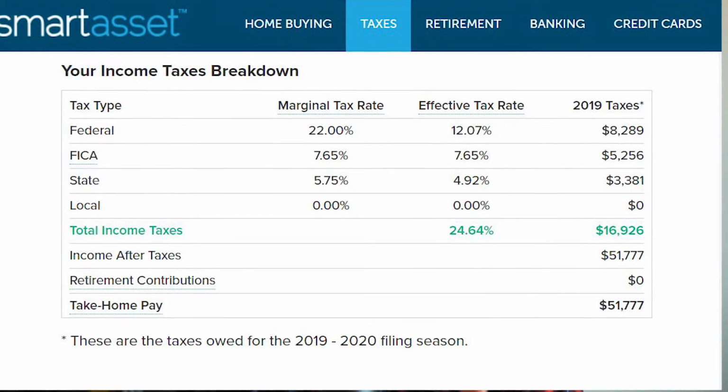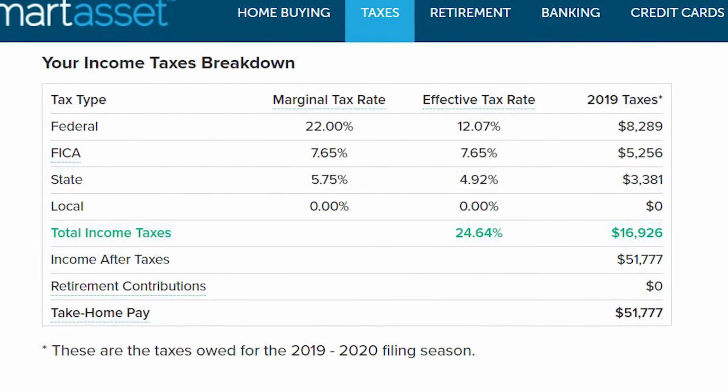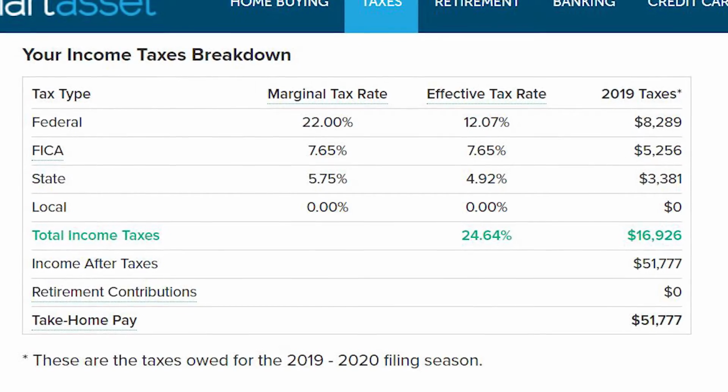This median household income is $68,703. With this level of income in Virginia, again, it's going to be different by state, but in Virginia, your effective tax rate total, state and federal, is going to be 24.64%, which breaks out to an effective 12.04% federal tax rate, 7.65% FICA tax rate, and a 4.92% state tax rate. So again, this is going to depend on your state. But in order to afford a $527 item, you would need to earn $699.